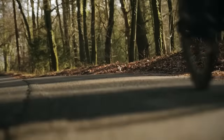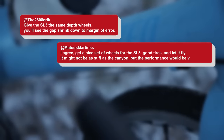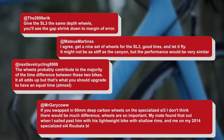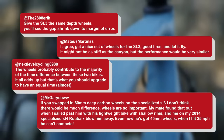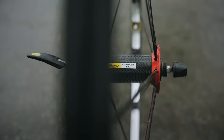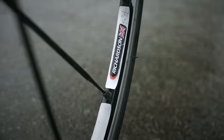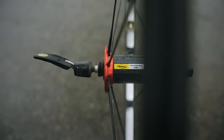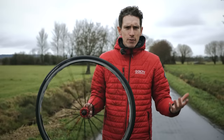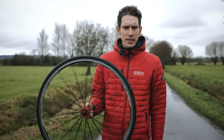However, some of you weren't terribly satisfied with the result. You felt that my choice of wheels meant that it wasn't a fair test. And I get that. A Mavic Caesarium from 2013 is light and responsive and comfortable, but fast, it is not. Not one aspect of this wheel, so far as I can tell, has been designed with aerodynamics in mind. And yet, aero wheels were available in 2013. Of course they were. They just weren't quite as ubiquitous.